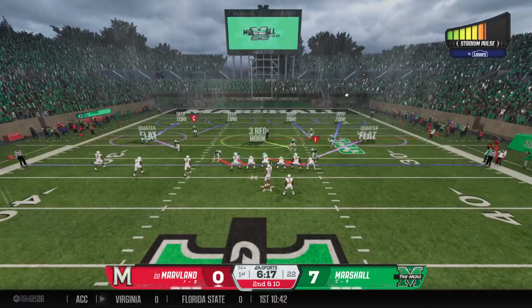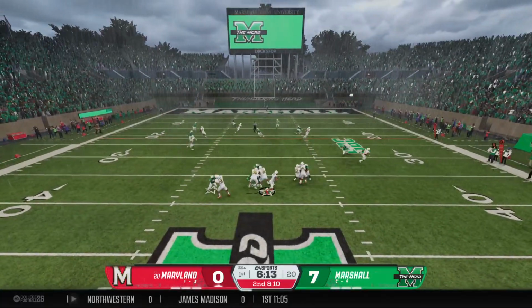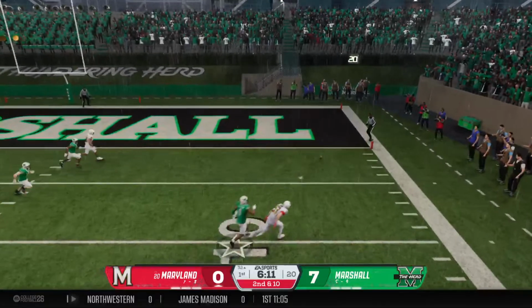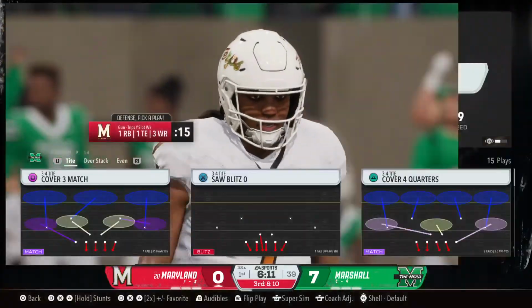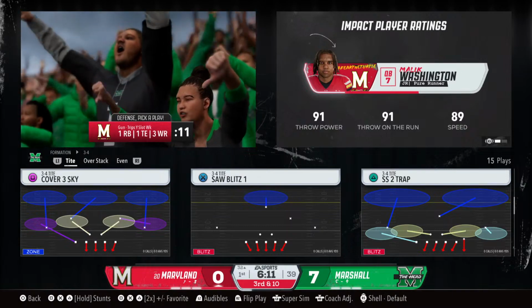Backed up now, here's 2nd and long. To the air, it's Washington. Fires to the right. And they took a shot on that one, but couldn't make the connection. It's incomplete. All right, guys, let's talk a little Maryland.